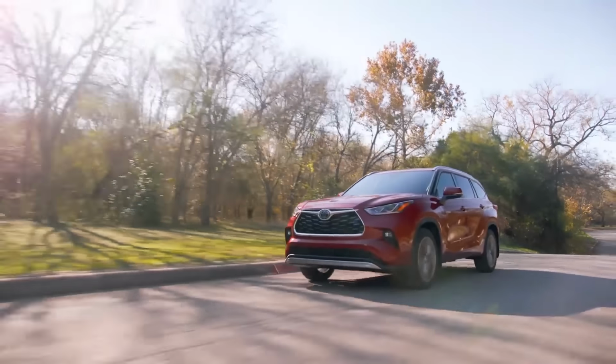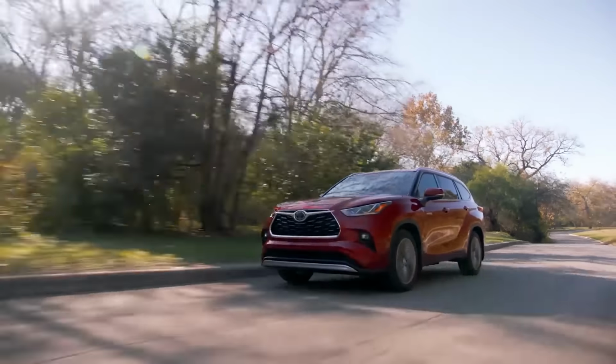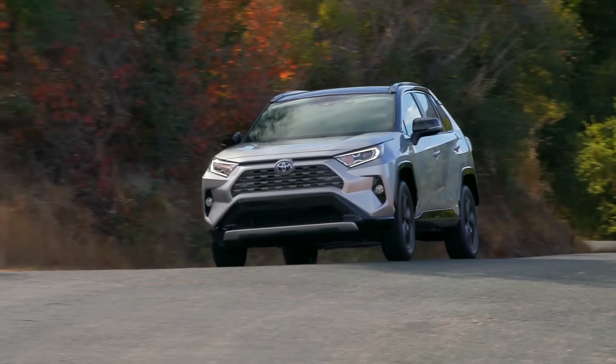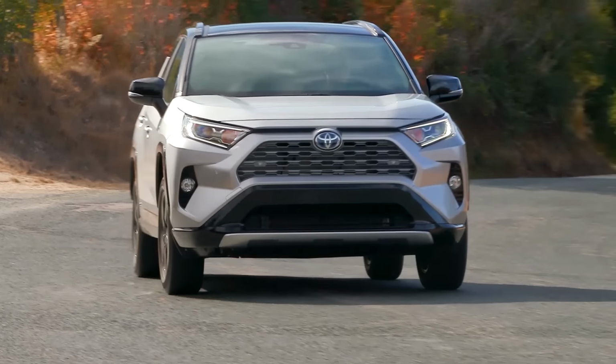Now, hybrid critics will argue that it doesn't make sense to buy a hybrid car because you're never going to recoup the extra money that you spend buying a hybrid in fuel savings. Now, that might have been true in the past, but that's not exactly the case today with many hybrids. The reality is that the price difference between hybrids and their non-hybrid equivalents has dropped significantly, and you're not going to have to spend a lot of extra money in order to get the hybrid option.